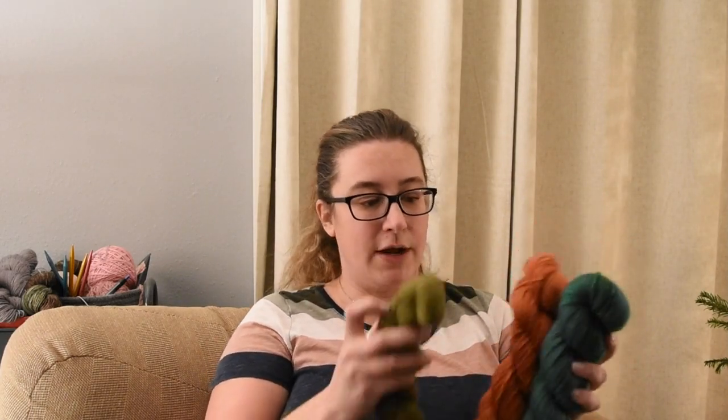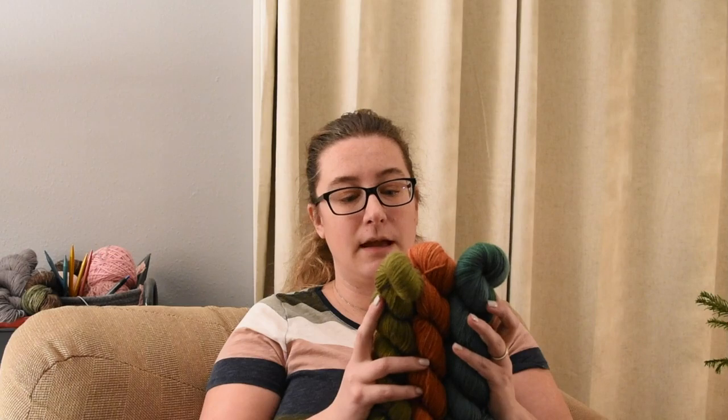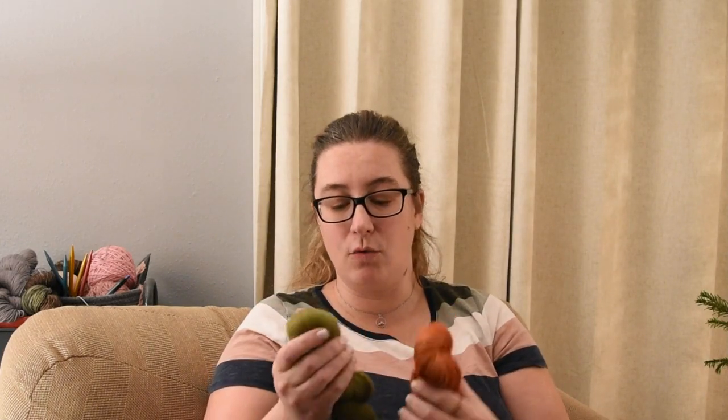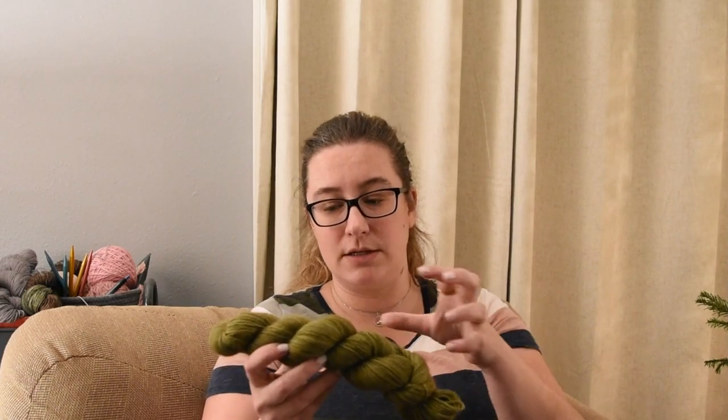So all 3 of these are variegated, which I don't know if that's just the technique that I used. I had read that if you're going for a solid color, you want the dye to take its time to go into the yarn.